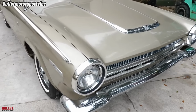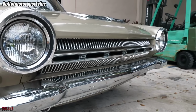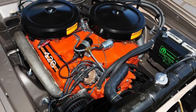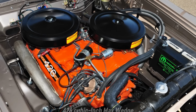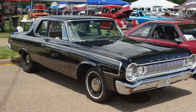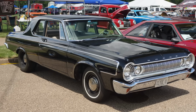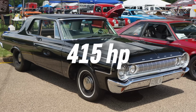Though it came standard with a smaller, more lightweight 273 cubic inch V8 engine, the option for the more powerful 426 cubic inch Max Wedge became available down the line. This upgrade afforded the vehicle a much greater power output, escalating it from a humble 180 horsepower to the staggering 415 that brought it onto our list.